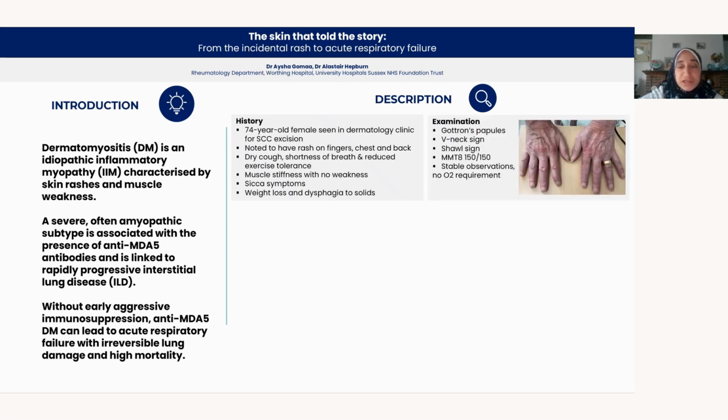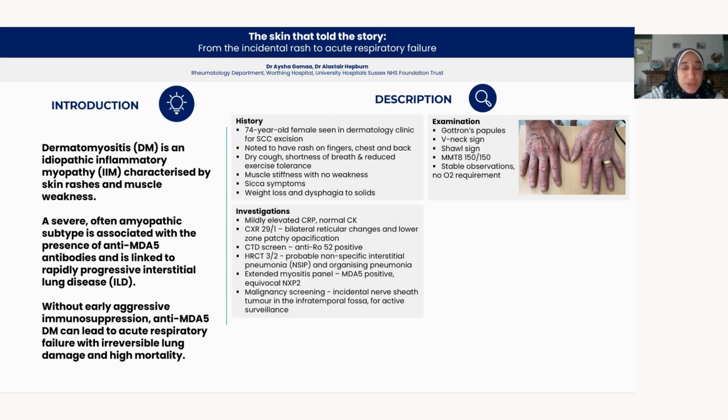On examination, she had some skin changes consistent with Gottron's papules, as you can see in the image here, as well as a V-neck sign and shawl sign. MMT8 was unremarkable, and her observations were stable with no oxygen requirement. Investigation showed a mildly elevated CRP, and a chest X-ray showed bilateral reticular changes with lower zone patchy opacification.